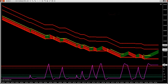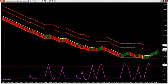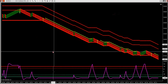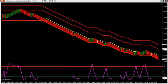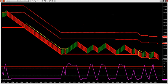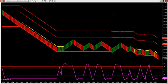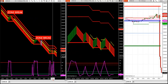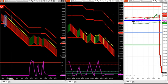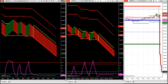The smaller Renko size, you're just going to get more setups. Zone break, zone break, zone break. So another zone break there. You're just going to get more setups with this smaller Renko size, right, with trend. So you can see we're in another zone break that's just cranking. Here's another good one for you traders.